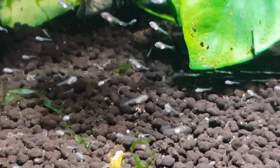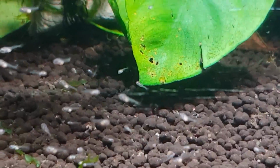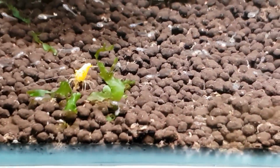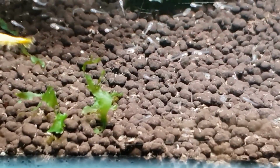But it's nice to see them all healthy. I don't see any dead ones anywhere along the bottom or on the leaves or on the filters, so everyone's quite happy in there. They're little angels, look at that.